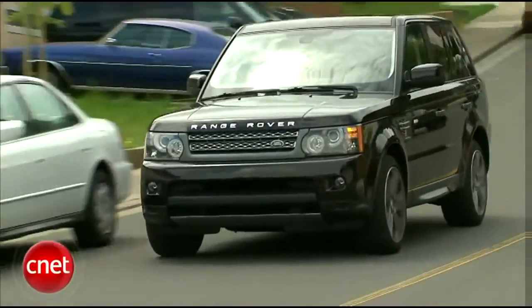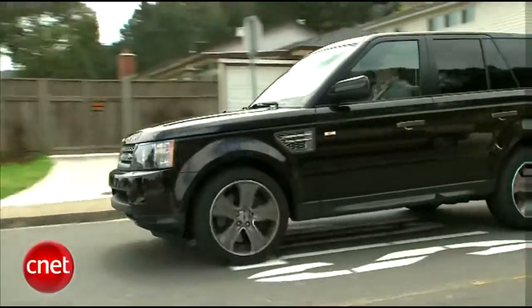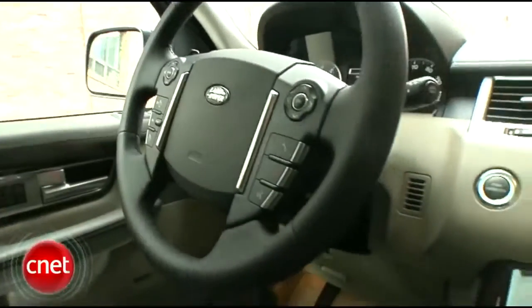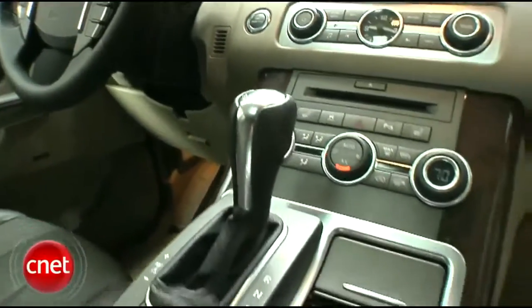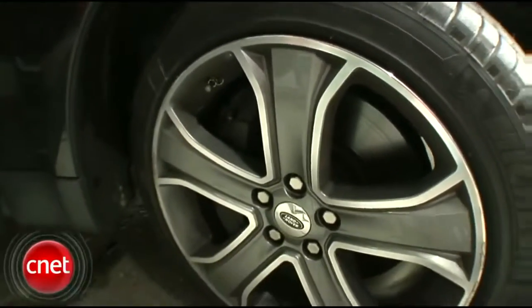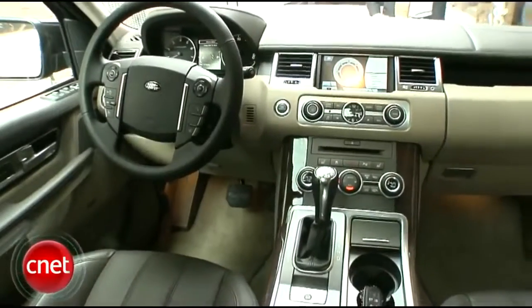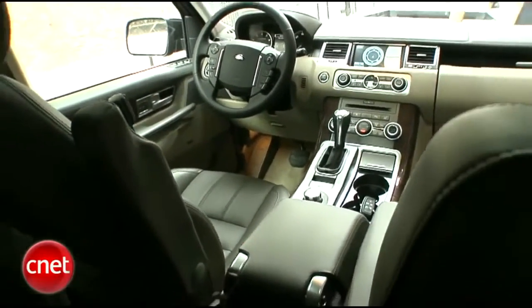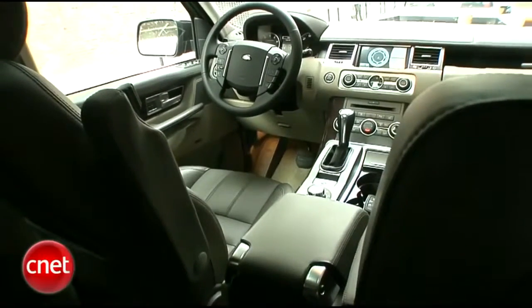Our Sport Supercharged is finished in some color they call Bourneville, kind of an eggplanty brown, over Arabica tobacco-colored hides. Just gorgeous. The wheels remind more than one person of a modern take on the Maltese Cross. And you'll just want to move into the cabin. It's all a gorgeous statement that explains a large part of Land Rover's ongoing appeal.